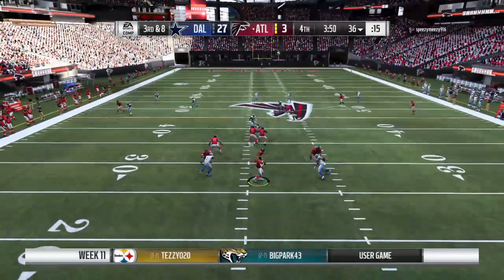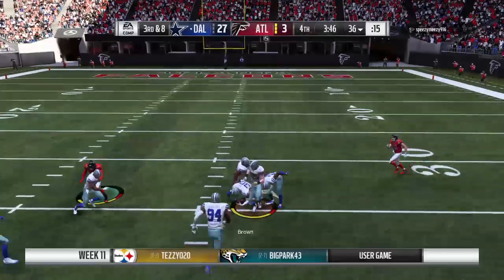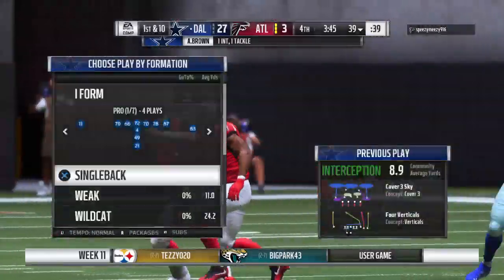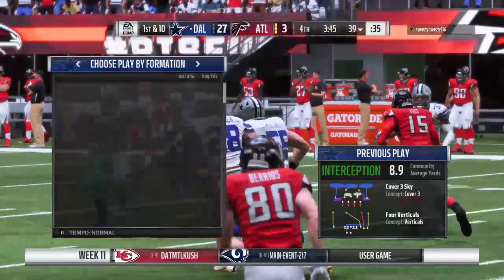A shotgun snap for Darnold. He's going to wind up and air it out. Into heavy traffic, and it's intercepted. Picked off by Anthony Brown. And his guys are going to take over at the 39-yard line.